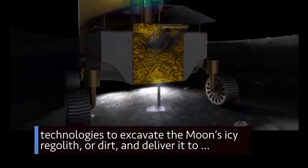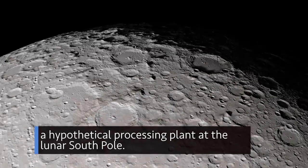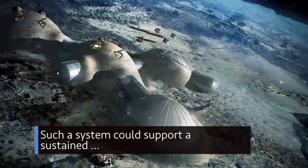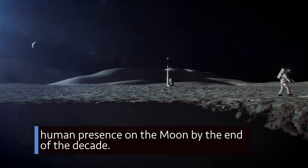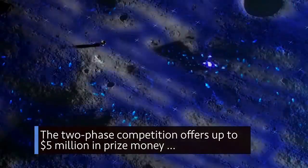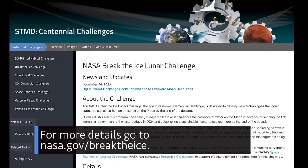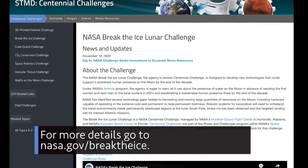NASA's Break the Ice Lunar Challenge is looking for ideas for new technologies to excavate the moon's icy regolith, or dirt, and deliver it to a hypothetical processing plant at the lunar South Pole. Such a system could support a sustained human presence on the moon by the end of the decade. The two-phase competition offers up to $5 million in prize money between both phases. For more details, go to nasa.gov/breaktheice.